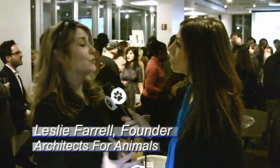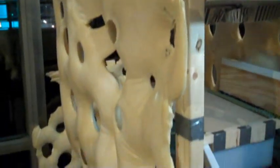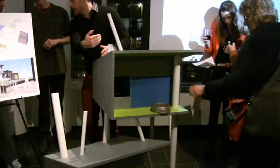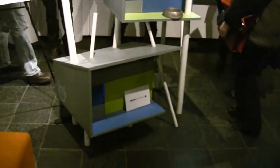Architects for Animals is an initiative where we bring in some of the world's largest architecture firms, the greatest architecture firms, and they donate their time and talent, and they actually design and build a small winter shelter for an animal that's found itself living on the streets of New York, which is really brutal on those animals. There are thousands of cats, right? There's thousands and thousands of them, and so what we wanted to do was have these shelters built.